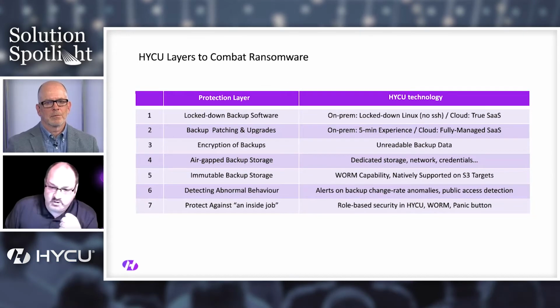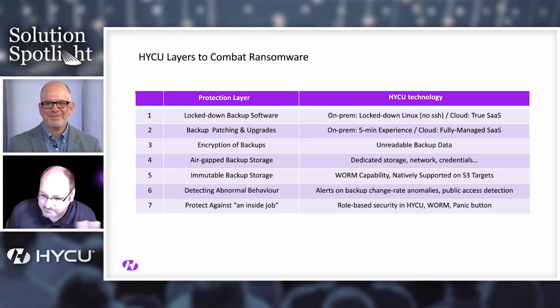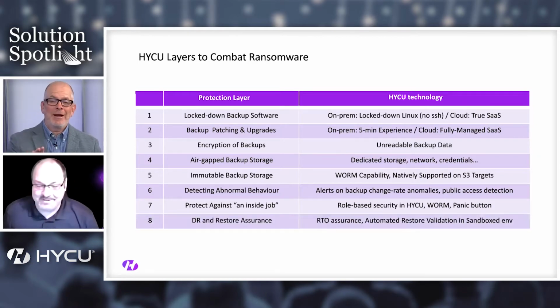We have all kinds of security measures, role-based security, to protect you from the IT guy who's having a bad day, who maybe decides he's going to trash the company on his way out. We have means to protect against that. I hate to bring it up, but, well, it happens, right?